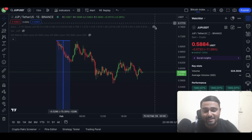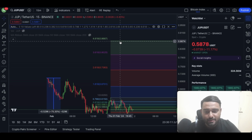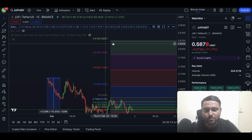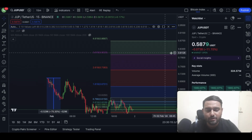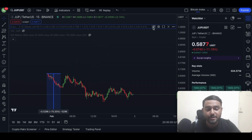What are the technicals telling us right now? As we can see, not much on the upside is showing because we are on a very small time frame. So we are getting only till about $1 or so. But I believe there is a possibility of Jupiter going to the highs of $10.